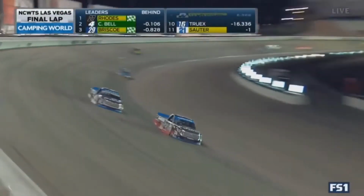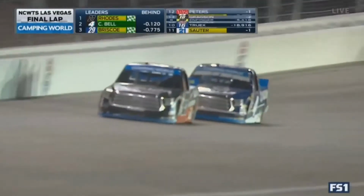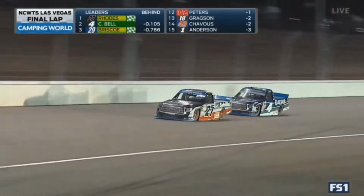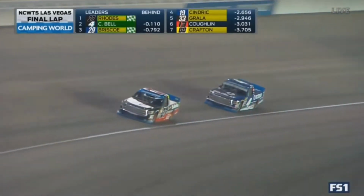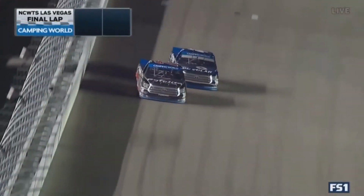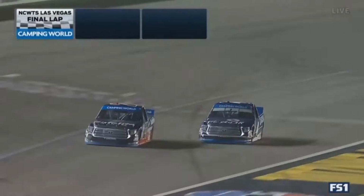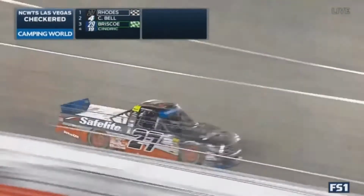Bell looking on the outside. Got a block here, Ben Rhodes. He's still half back here, trying to secure his first ever win. He's going to leave the bottom open, but I think he has enough momentum. Here comes Rhodes to the checkered flag, blocking Bell, and he's going to do it. Ben Rhodes wins for the first time, and he does it at Las Vegas.